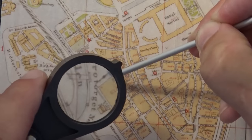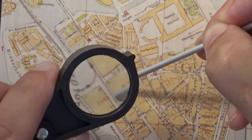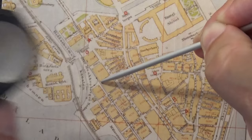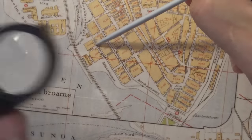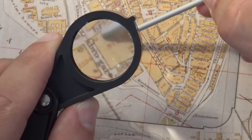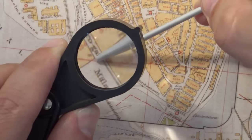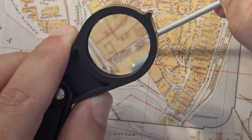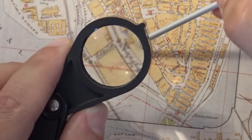Here you can see two dots by the street called Gåsgränd. Split in two branches, one for each direction, I guess. Yeah, the next stops here at Schönfeldsgränd. This street is called.